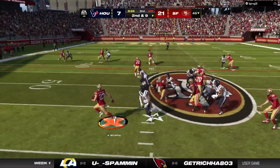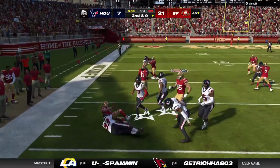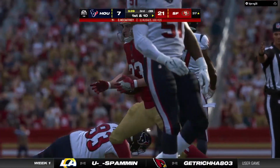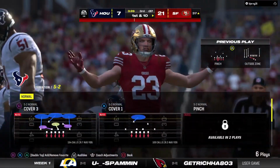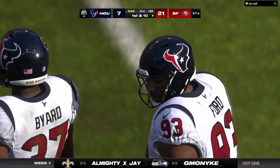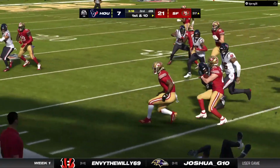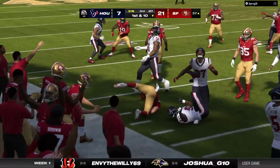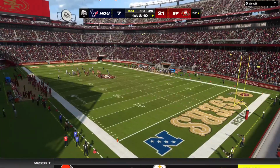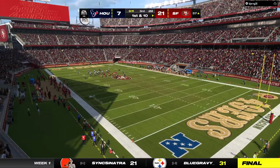On 2nd down, McCaffrey. And they nearly sprung him that time as he takes this all the way down to the 37. 89 yards rushing for him now as he goes over the century mark here in the season opener. And that last carry puts him right at 100 yards for the game. So how has he done it? Because he's been patient, followed his blocks, let everything develop, and then burst through for big gains.